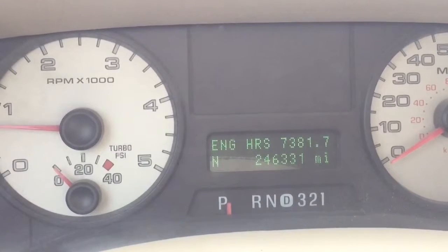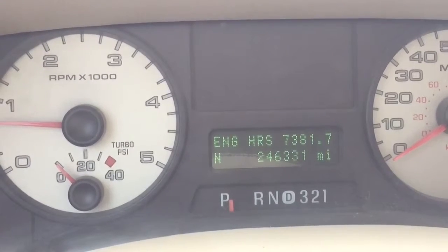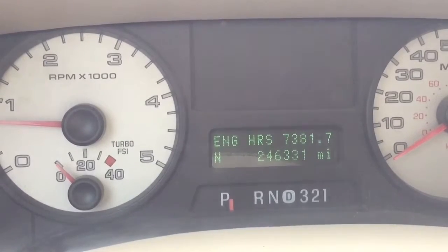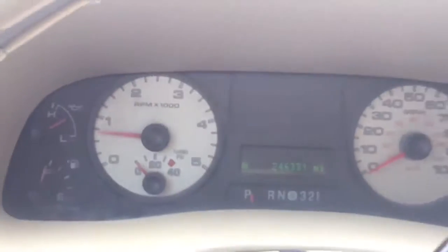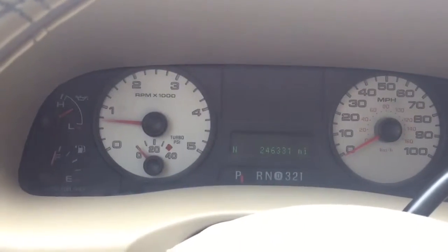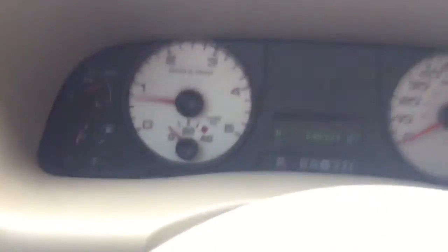All right, engine hours. So that's how many hours the engine has been driven, how many hours it ran for, and that's it. So I'm gonna pop the hood. I'm gonna give her a little acceleration. Picks up. I'm gonna pop the hood, show you guys inside the hood, show you what I'm working with.